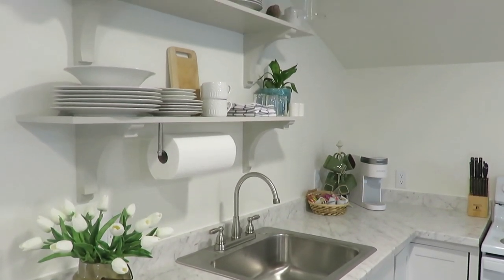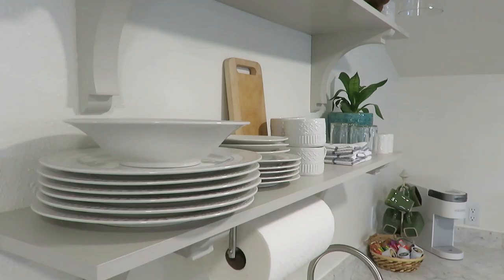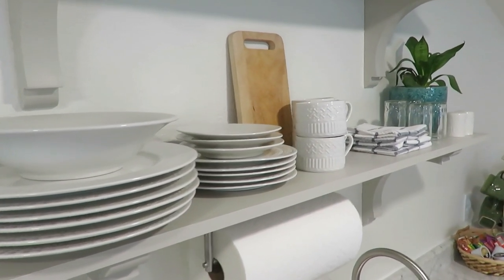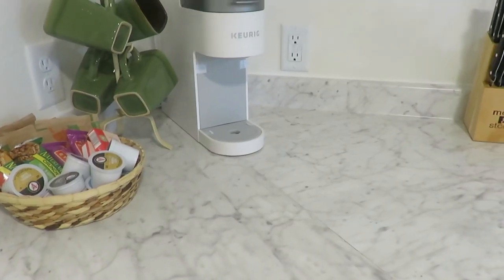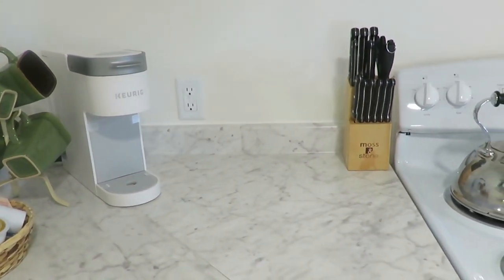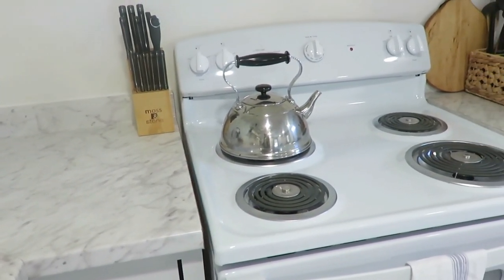And one thing I do want to point out is the ceilings are really low in here. They're like 6.5 feet tall. So the open shelves may look like they're up really high, but they're not because the ceilings are so, so low. And so reaching things on the top shelf won't be super difficult. We'll have a little step stool if need be, but it's a space that I love. Having a Keurig, you know, a little coffee maker, some snacks, but I love this kitchen space. It's just so open and makes it feel inviting and like you have a place to work.